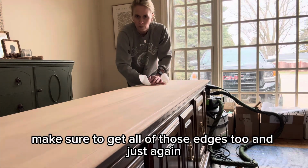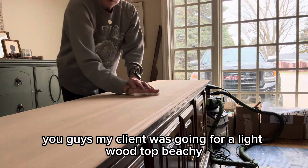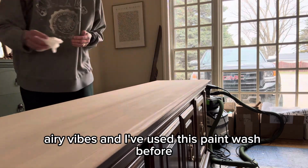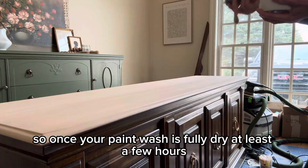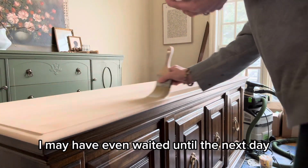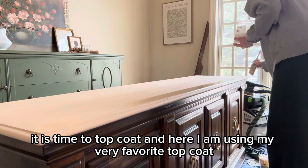Make sure to get all of those edges too. And just again, you guys, my client was going for a light wood top, beachy, airy vibes, and I've used this paint wash before, and it always just turns out so pretty. So once your paint wash is fully dry, at least a few hours, I may have even waited until the next day, I don't quite remember, it is time to top coat.